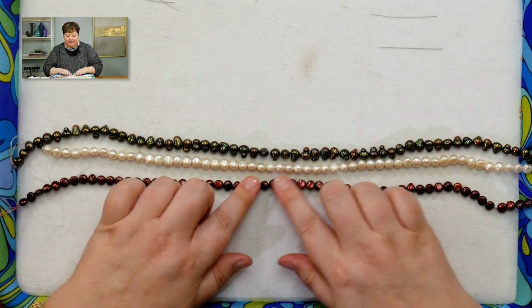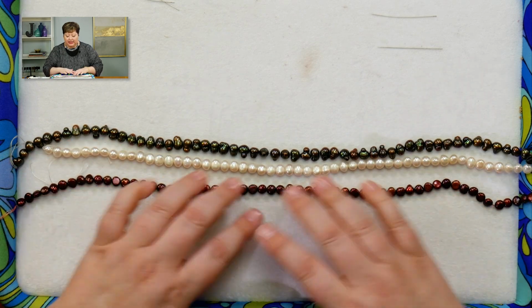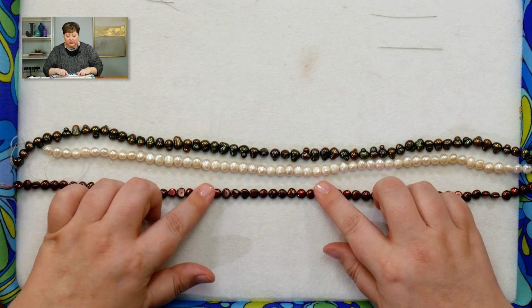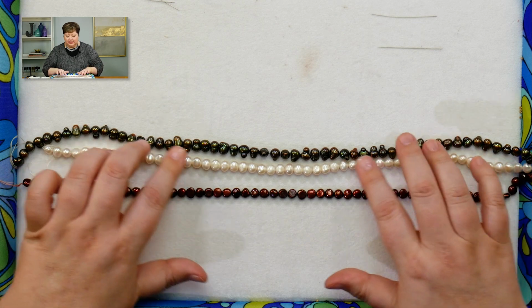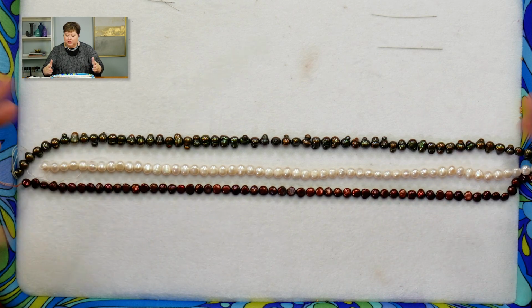And then this is a color that I am completely enamored with. I wear this russety color a lot in the winter. And I just thought the deep tone on this is beautiful. These are a flat nugget kind of shape. This one is about a 6 to 7 millimeter, and this one looks more like 5 to 6 millimeter size.